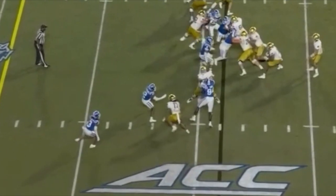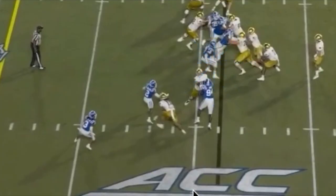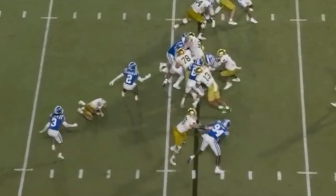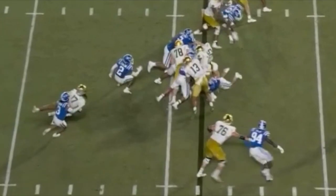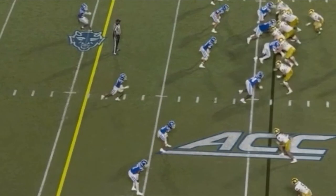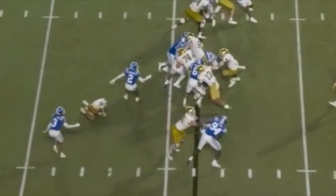Now watch. Watch him make this read. Linebackers running free. Back tries to cut it outside of the linebacker. He's there waiting to pick it up. He's firing off the football.